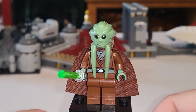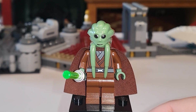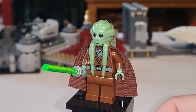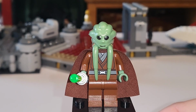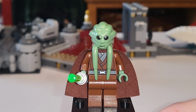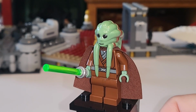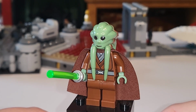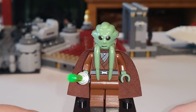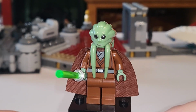And here we have Kit Fisto, and he looks awesome. He's actually pretty much the same exact Kit Fisto as what we got back in 2007, I believe, except they have redone his head. It is less rubbery and a little bit more plasticky. You can tell there's a little bit of a shine on there that is not present with the old Kit Fisto, and I will also say this one is much better because you don't have to worry about the paint rubbing off over time. Much better updated head, even though the detail on it is just the exact same. And you do get a cape, so this figure just fleshes it out a little more. And Kit Fisto is such a cool Jedi.